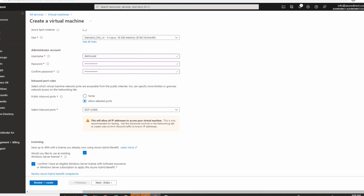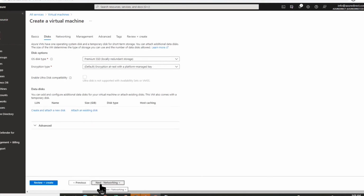Okay, perfect. Go ahead and go next to disks, because we need to attach a data disk to it. Actually, I have one more poll up here. I want to make sure everyone understands. I'm very curious to see if anybody here has actually used the hybrid use benefit, and you can click on that if you like.